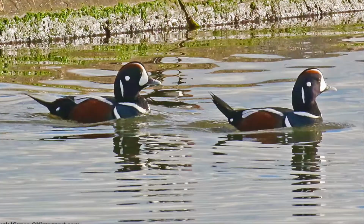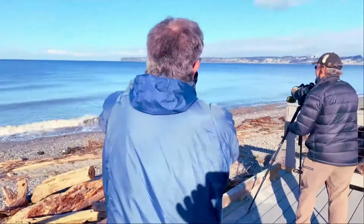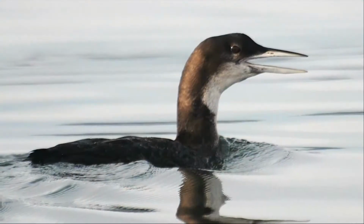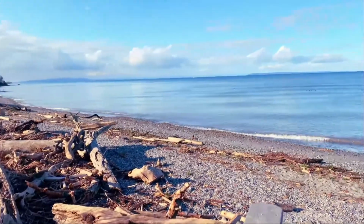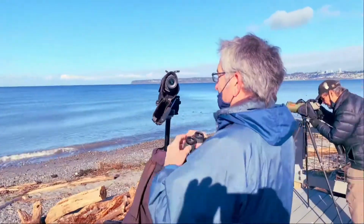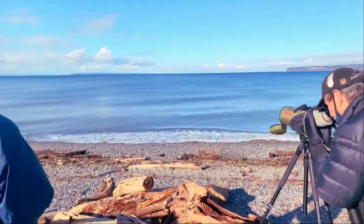I was looking before for a common merganser, not common merganser, excuse me. I'm looking for a common loon. And I find a common loon out here on the water. Oh, there's something new, it just came to the surface. Let's see, what have I got here? Oh yeah, there's our common loon. Yes, thank you. I've been looking for that. I saw one over here before, but he disappeared. So we've got a common loon.